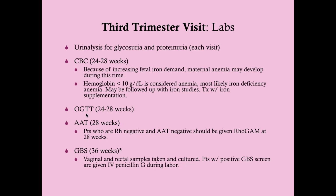The oral glucose tolerance tests, which are our screening test, and the other is a confirmatory test for gestational diabetes. This is done at 24 to 28 weeks. We'll talk about this in a little bit greater detail later on.